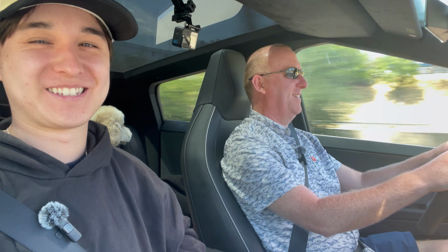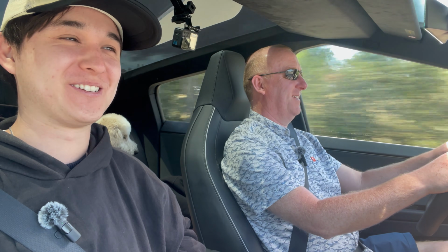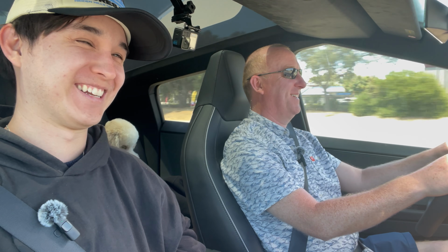Okay, everyone in the comments, we've been arguing about how to pronounce it. Is it tonneau or is it tonneau? It's tonneau. Let us know in the comments.